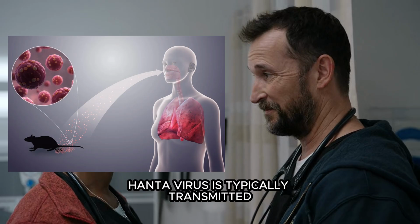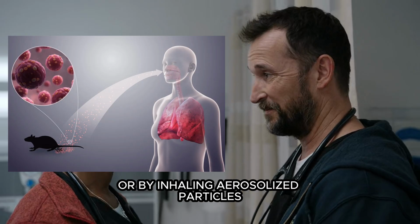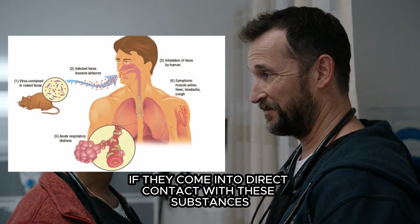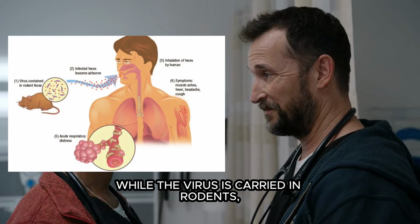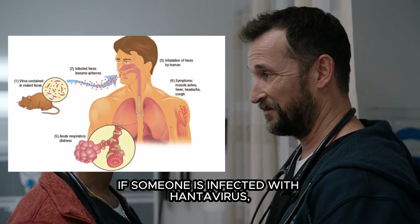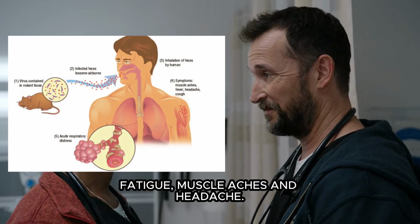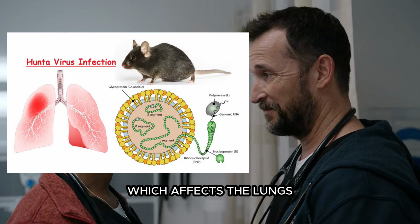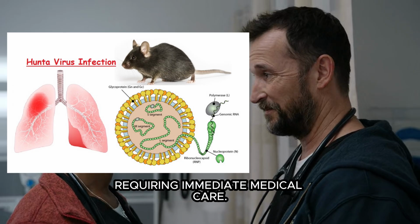Hantavirus is typically transmitted through contact with rodent urine, droppings, or saliva, or by inhaling aerosolized particles contaminated with these materials. People can also be exposed if they come into direct contact with these substances, like cleaning up rodent-infested areas. While the virus is carried in rodents, bite transmission is very rare. If someone is infected with hantavirus, initial symptoms can include fever, fatigue, muscle aches, and headache. As the infection progresses, it can lead to hantavirus pulmonary syndrome, which affects the lungs, causing shortness of breath and low blood pressure. This can be a life-threatening condition requiring immediate medical care.